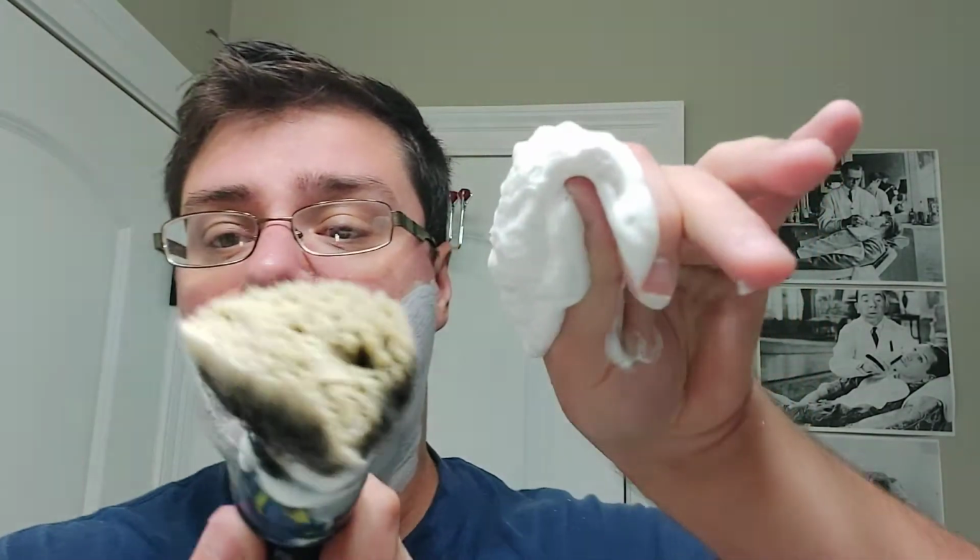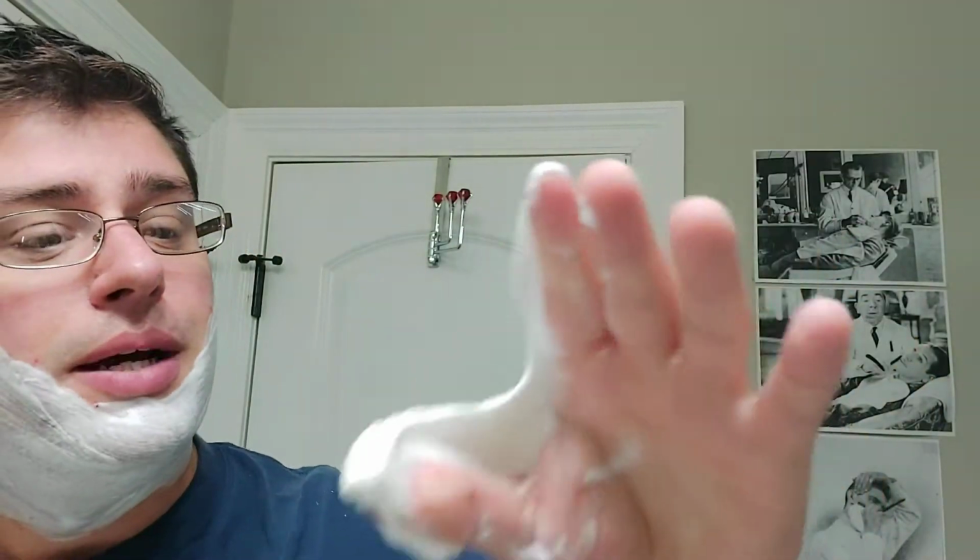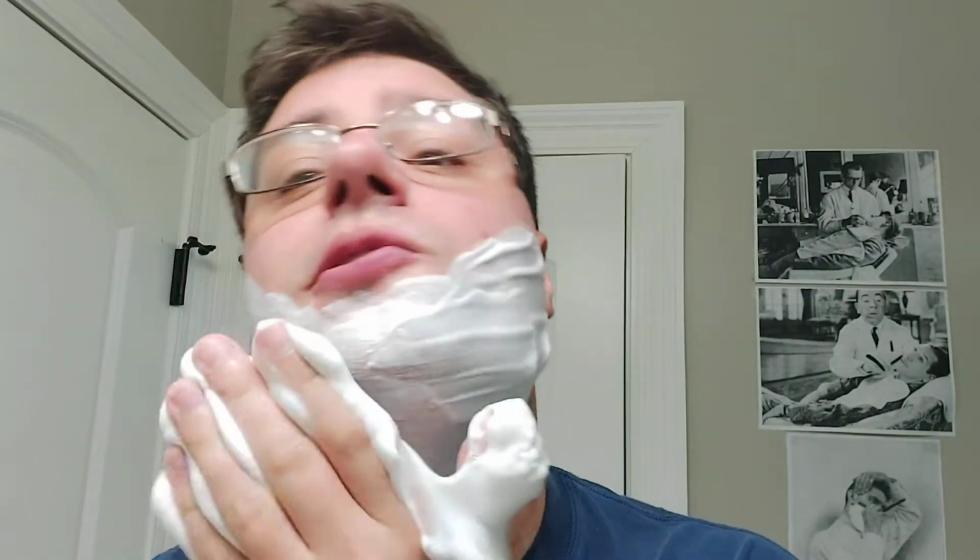Let me show you what we have left in this brush. So that's the brush, and that's what we have left. My goodness. Very slick. It's very, very nice shave soap. This tub, if I loaded half of what I just put on this brush, or the load time at least, this tub would probably last me a year. All right, we're good. I have like pillow hands right now.